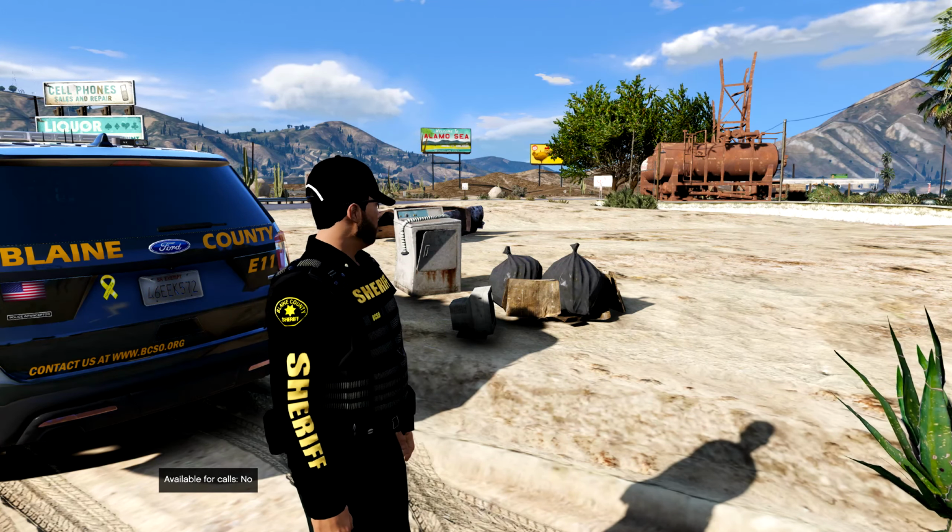Assistance required in Grape Seed. Copy that, dispatch. We'll find those animals.